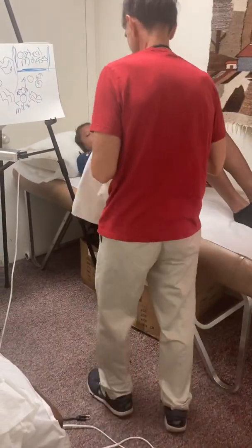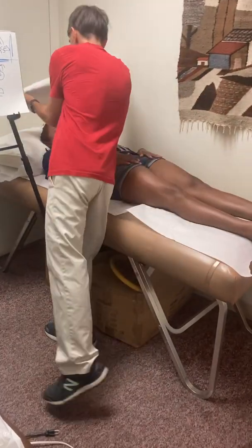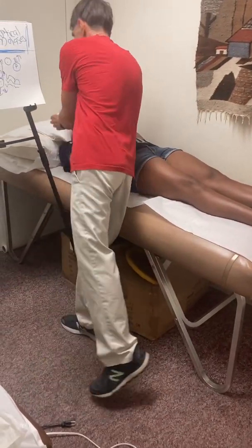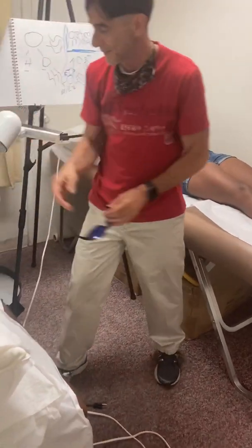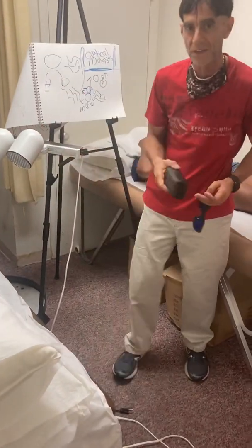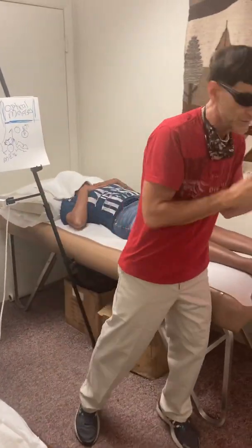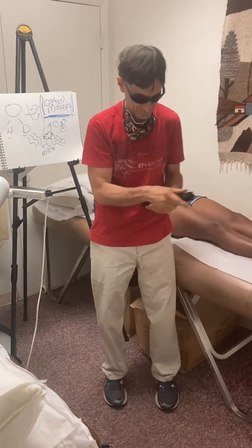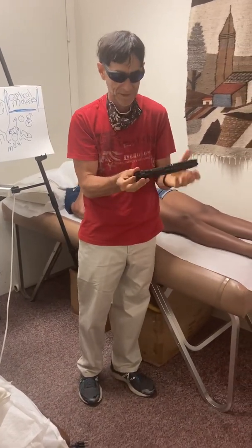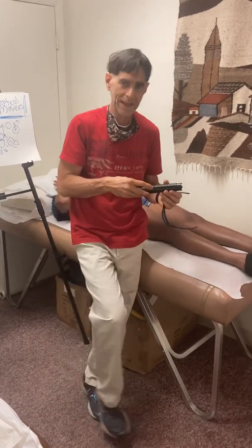Now, for this procedure, you definitely have to protect the eyes. So we're going to protect the eyes of my colleague over here, Carlos, who's running the camera, and I'm going to show you the system itself. This is it right here. This is a class 4 laser.